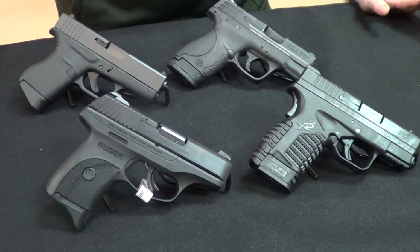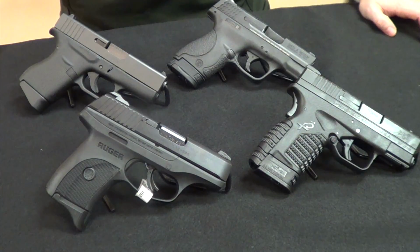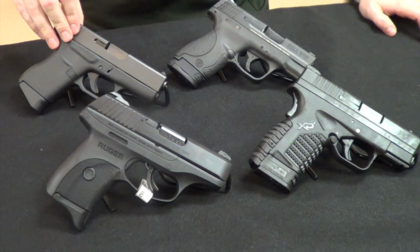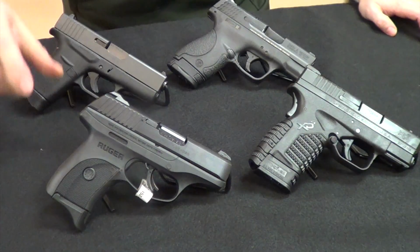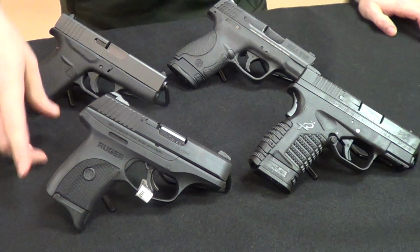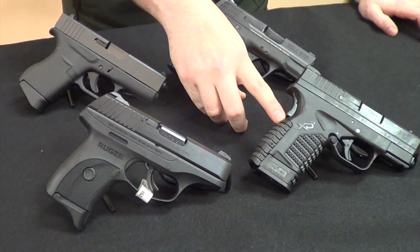Alright guys, so here we have a closer view of the four firearms we're going to be talking about. Again, Glock Model 43, Smith & Wesson M&P Shield, Ruger LC9S, and the Springfield XDS.